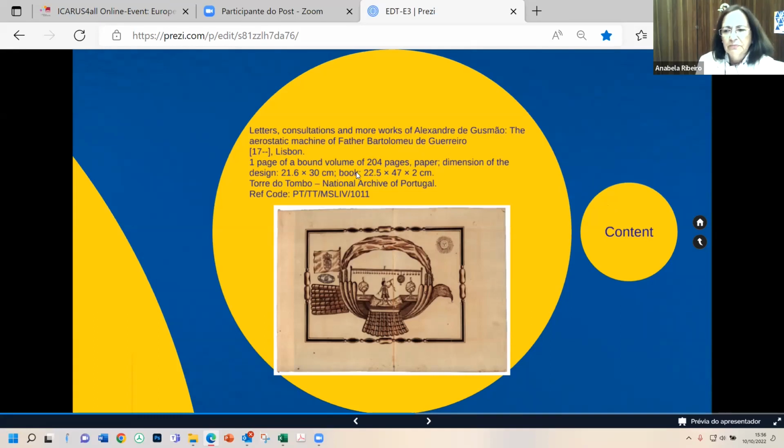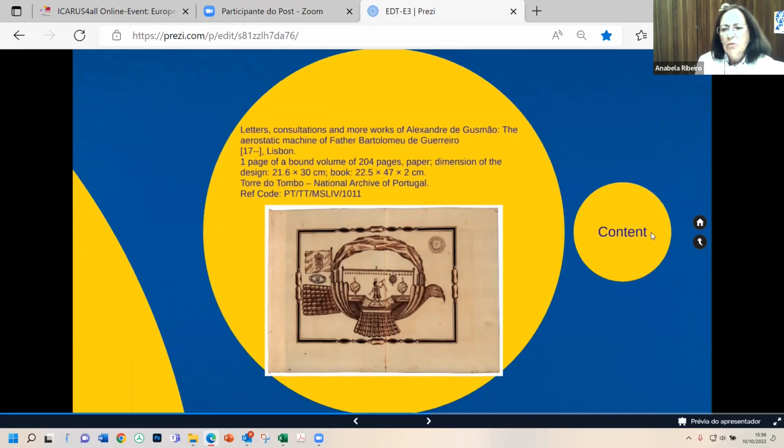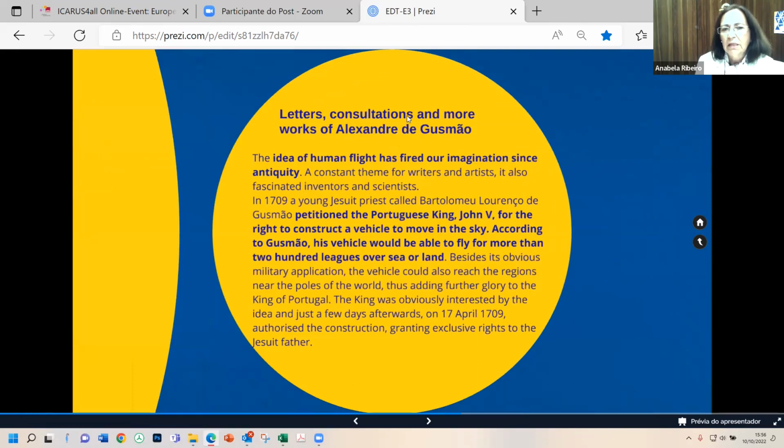And this picture is in the book that he wrote, a bound book, The Letters, Consultation and the More Works of Alexandre de Gusmão. The idea of a woman's flight has fired our imagination, science, antiquity, all over Europe. A constant theme for writers and artists, it also fascinated inventors and scientists.